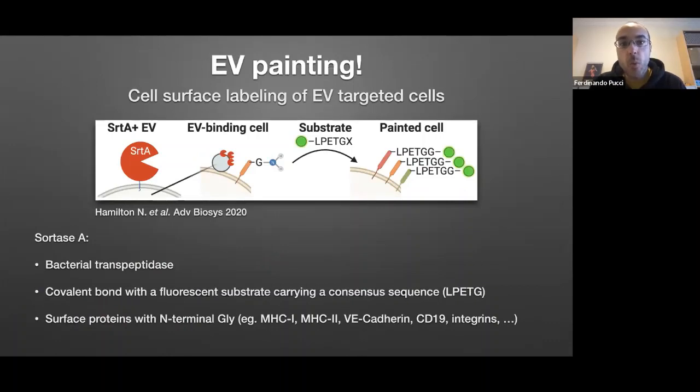And so this is why we developed this system called EV painting, that is based on the use of an enzyme, sortase A. Sortase A is a bacterial transpeptidase that is, again, engineered as a transmembrane protein, and this transmembrane protein is then expressed in your target cell of interest. This enzyme generates a covalent bond between a fluorescent substrate that is detected via a consensus sequence, which is LPETG, and a protein with an N-terminal glycine.